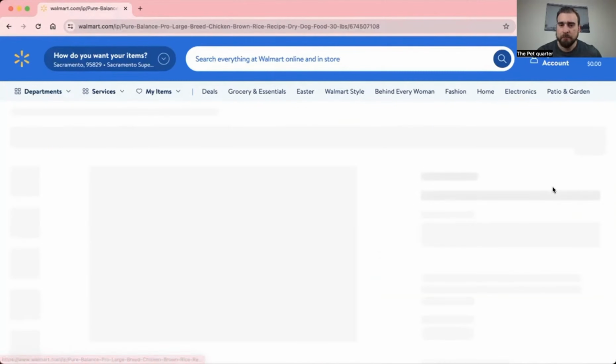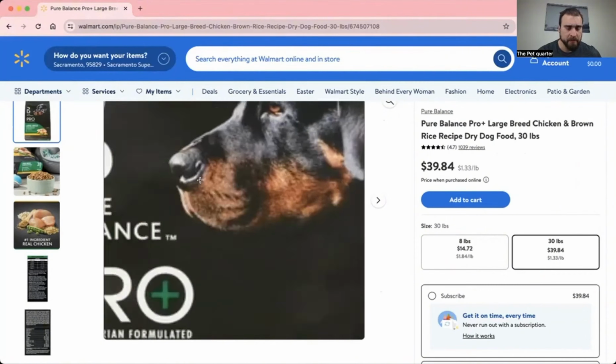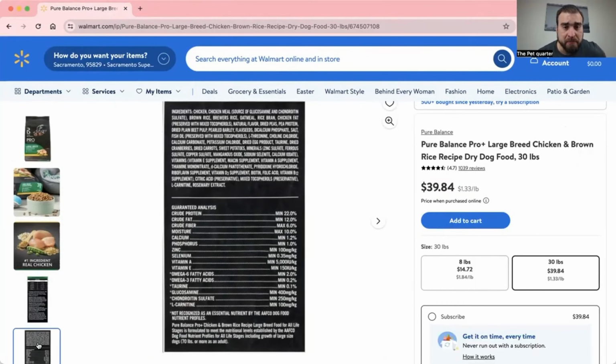How about this one? Pure Balance. We have our wonderful, lovely Rottweiler there. I thought it was a Doberman, but no, it is a Rottweiler. I love Dobbies. They're the gentle giants. Ingredients: chicken and chicken meal. Yes, great. Brown rice, brewer's rice, oatmeal, rice bran, chicken fat. The protein is 22%. So the ingredients are a tad better, but the crude protein is far too minimal.